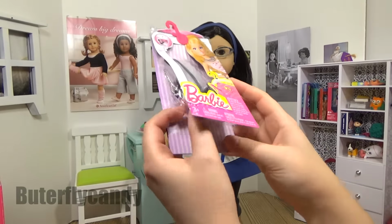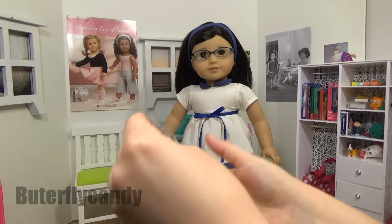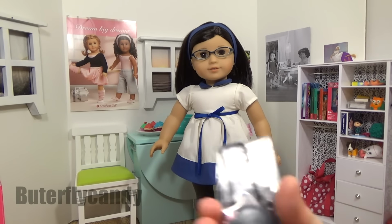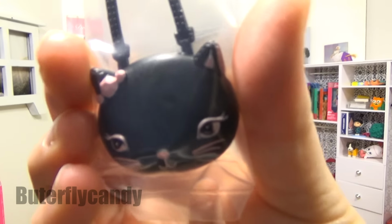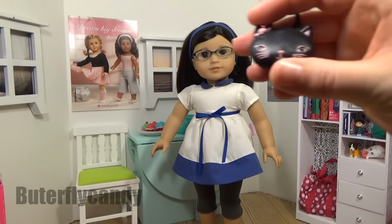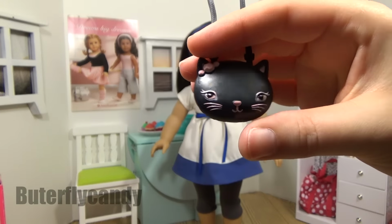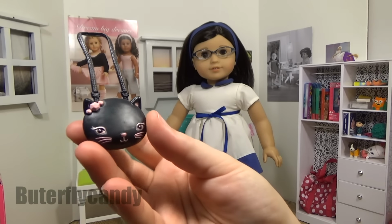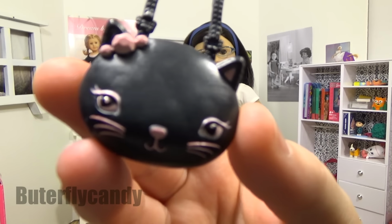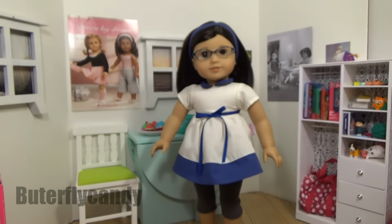I'm gonna start with this adorable cat accessories. I had to get this as soon as I saw this. Look at how cute that is. Oh my gosh. So here is the little Barbie purse. It has a cute little cat on it, and it has cute little cat ears, and kind of like a little bow, but it looks like crystals. Isn't she adorable? So cute.